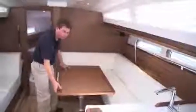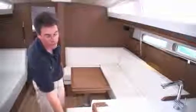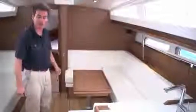The main salon area here is a U-shaped saloon where we have an innovative table, which can be done as a large dining table. It's on a telescopic leg, so it goes up and down electrically, and it can also be folded away into a smaller size to make entertaining easier, or to be a cocktail table when entertaining guests. So just the electric foot here. And you can imagine you can even turn this into a berth by opening up the table in its lower position and adding some cushions.